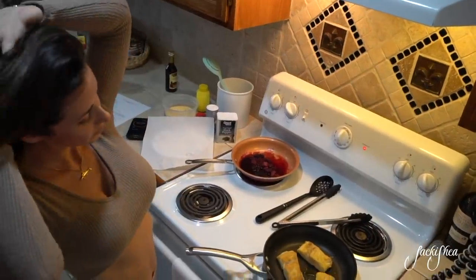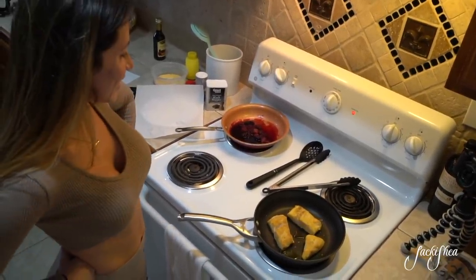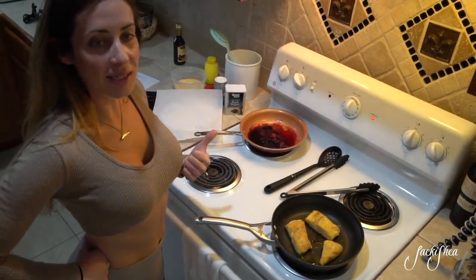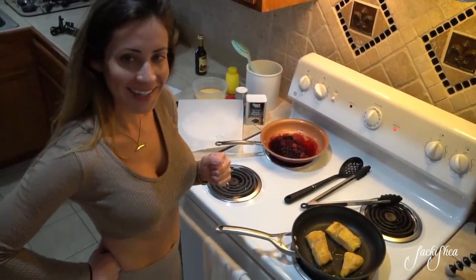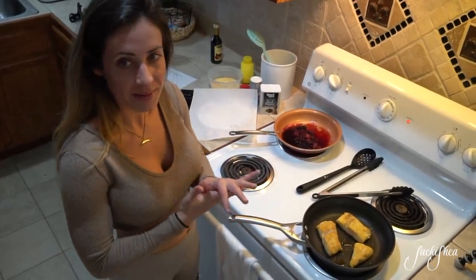What do you think, babe? Looks good? Smelling better now. I feel like you're not a fan of the berries. I don't usually like things. I don't usually either, but I'm gonna try it. And we don't have any sides. You don't need sides. You could probably do potatoes or a vegetable on the side. We don't have sides today.